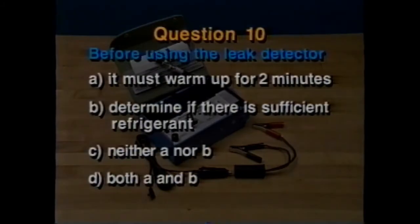Question number 10. Before you use the halogen leak detector, A, it must warm up for at least 2 minutes. B, determine if there is sufficient refrigerant in the system. C, neither A nor B is correct. Or D, both A and B are correct.